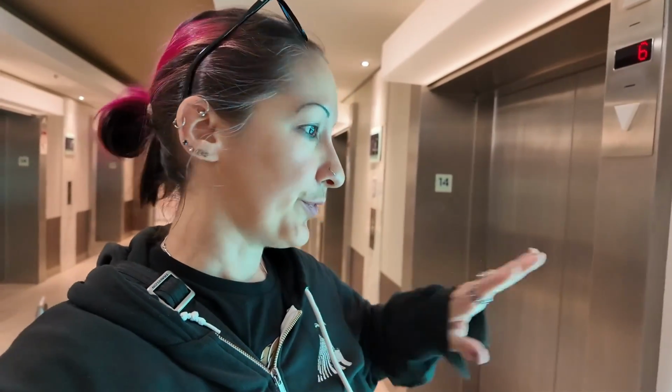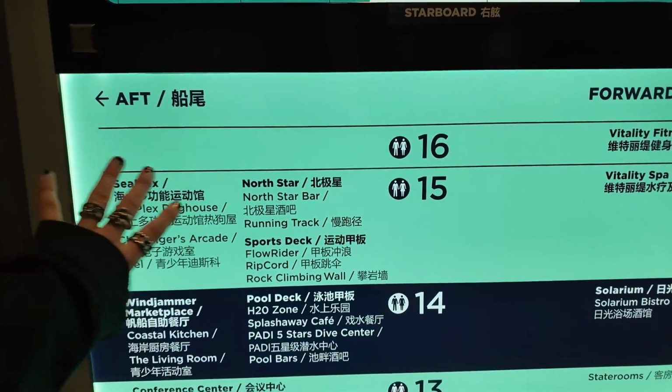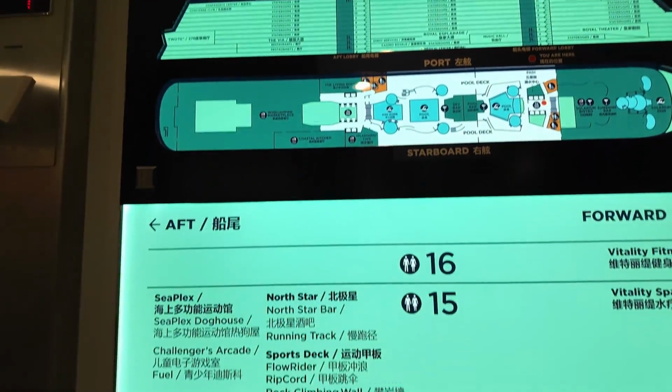So over by the elevators, it shows you what's on what floor. And I'm over here on 14 right now. And like I said, we started at the top and we're working down. 13, it's staterooms. There's just the conference center. So it gives you this sort of guide map. It shows you the aft, it shows you the forward, it has a map of the ship. It really makes it easy to navigate.